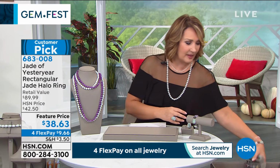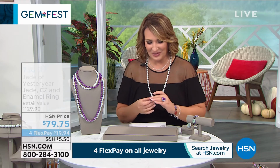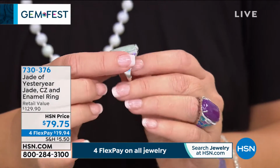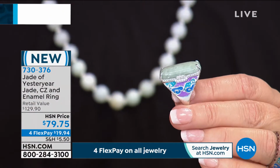Now, if you want something a little bit more big, bold, and beautiful, we have that too. So this ring, I just am obsessed with this ring. This is a true piece of wearable art. Look at the detail in this, Stella. Is that one of the most beautiful? Look at how intricate, brand new.